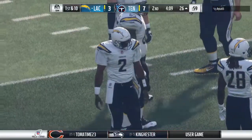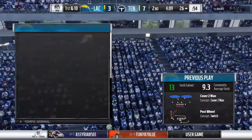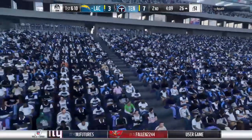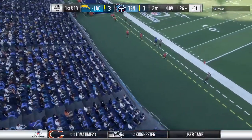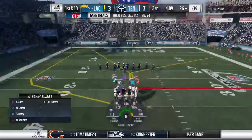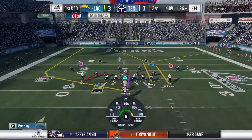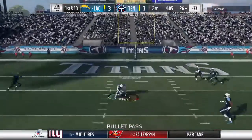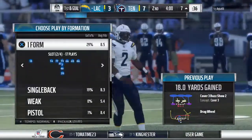Play clock down to 5, and they're going to burn a timeout. They'll have 2 remaining as we step aside here in this second quarter. Now the offense lining up 1st and 10. To throw. His throw caught right around the 6. 18 yards there, and it'll be a 1st and goal.